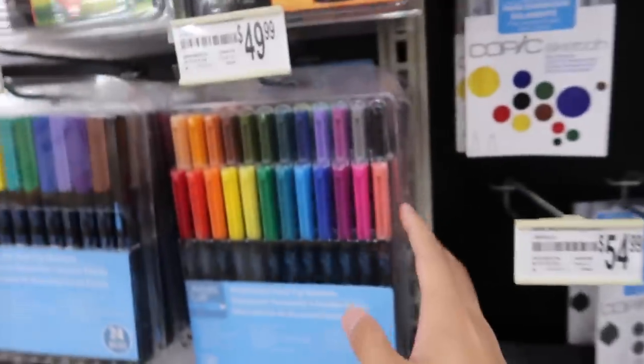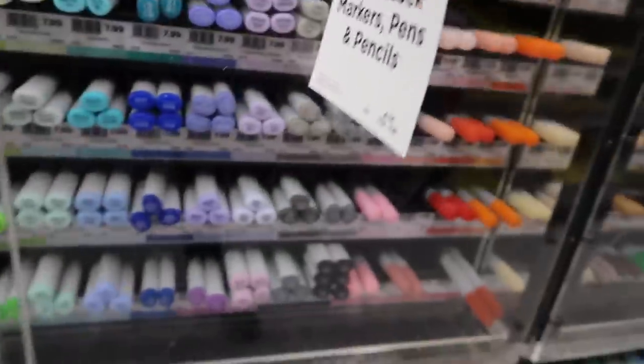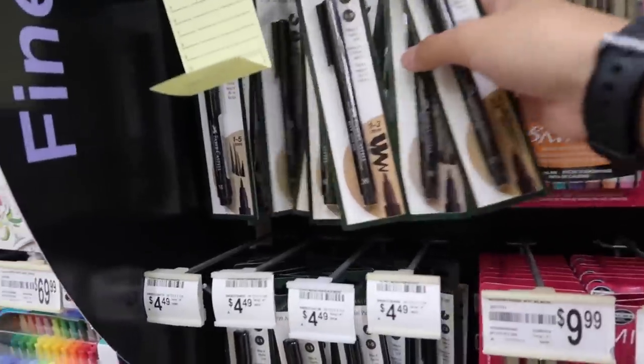I wonder if you guys would like these. I don't know, they're not Copics. Hey, these are way more expensive than in Japan. Yo, at first I was planning on getting a ton of sketchbooks and comic artboards, but it looks like they don't even have the ones I usually get anymore, so I guess we're gonna go ahead and buy some other stuff over here. Oh, they got other brush pens.